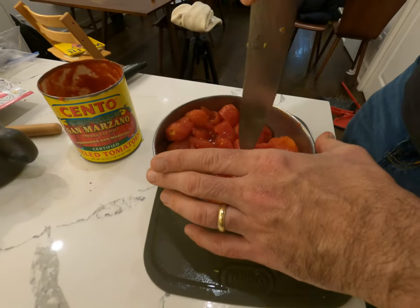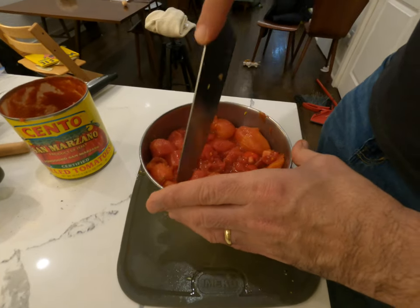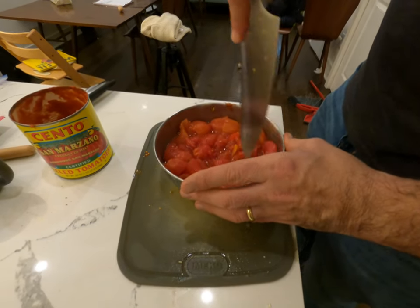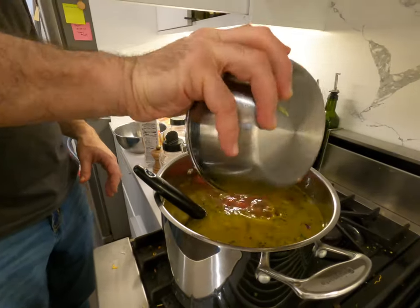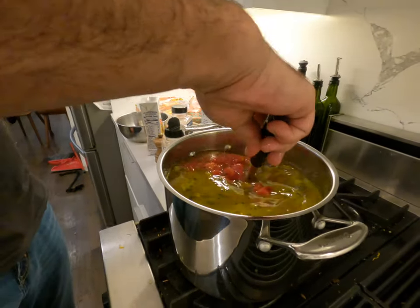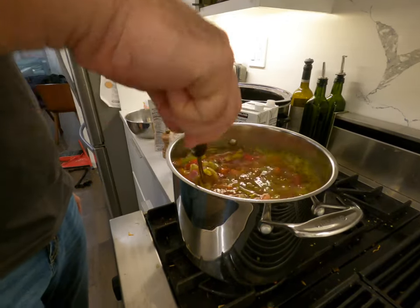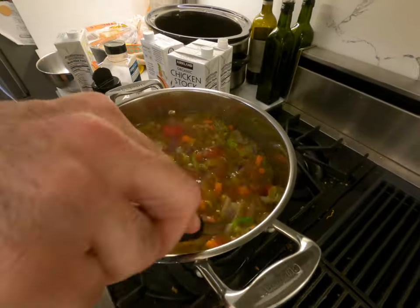Mark is cutting up the canned tomatoes. They're whole tomatoes, so he's just going to give them a little chop. There we go. And it takes on that beautiful red hue. Yeah, that's how it makes it red. It's so pretty.